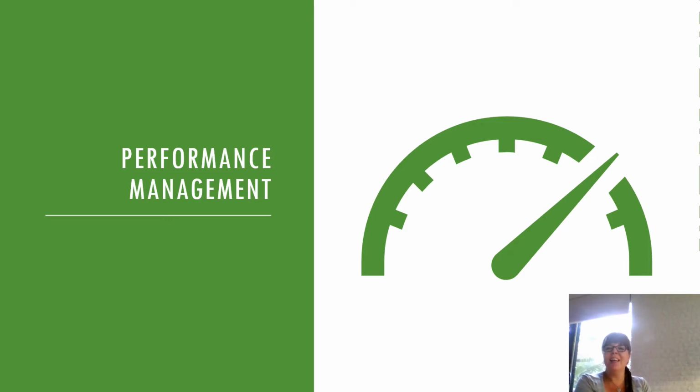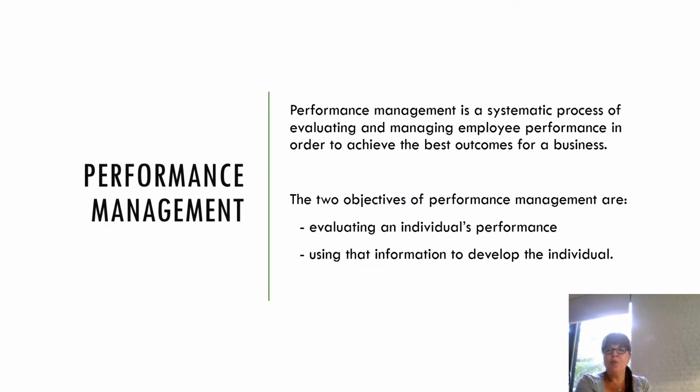Okay, back again. All right, so looking at performance management now. Performance management is a systematic process of evaluating and managing employee performance in order to achieve the best outcomes for a business. The two objectives of performance management are evaluating an individual's performance and using that information to develop the individual.